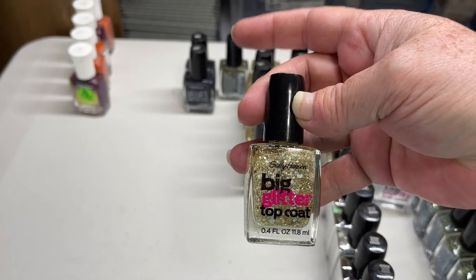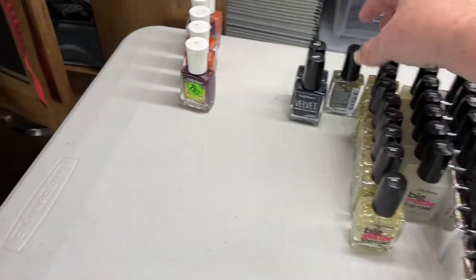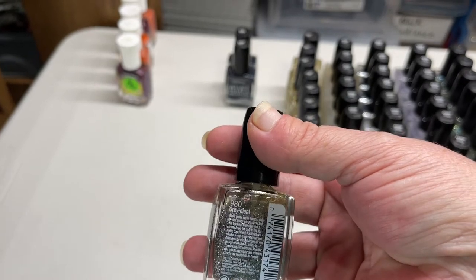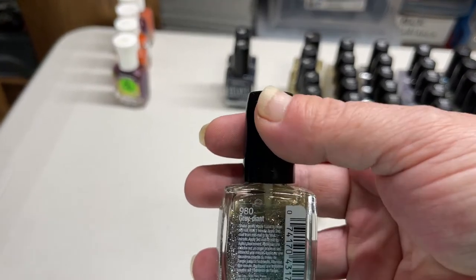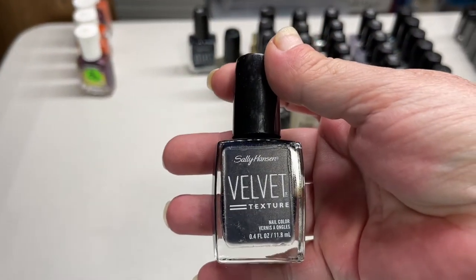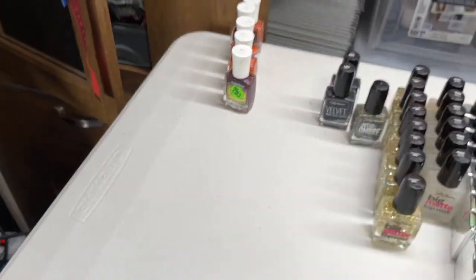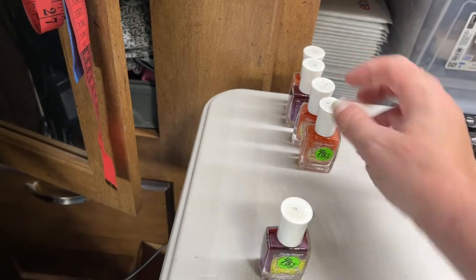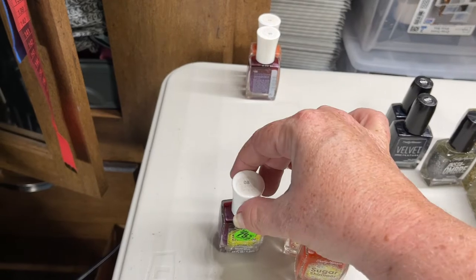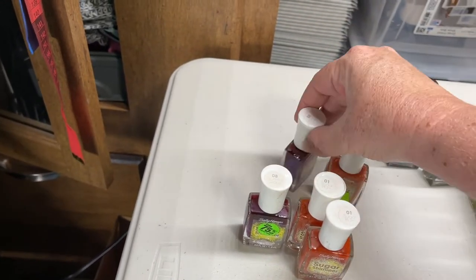We got Big Glitter Top Coat called Gold Flex. Got one of these Instant Ombres, Gradiant. And this is new, Velvet Texture called Deluxe. Got two of those. And I got some more of these sugar shimmers. Got some sugar plum, some gummy grape. And sugar plum and gummy grape.